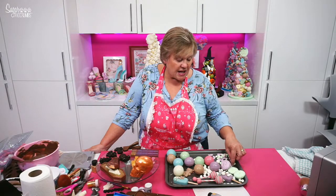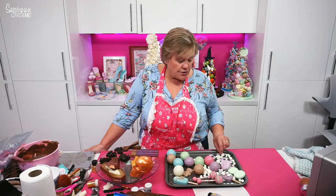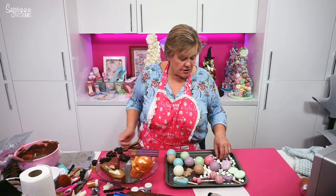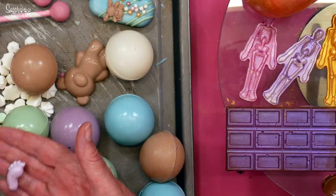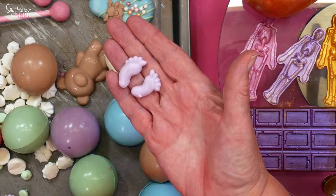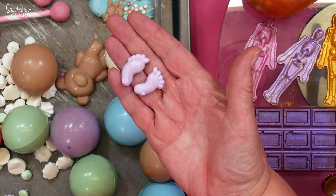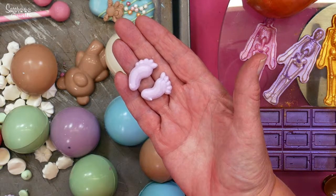This is what Claire teaches you how to do, how to make these feet without using a mold. I'm going to show you. Look at the pair of this. That's the wrong foot. Look at them. I've got a little pair of feet. How good are those? And Claire did them all in the salted caramel, whipping it up.